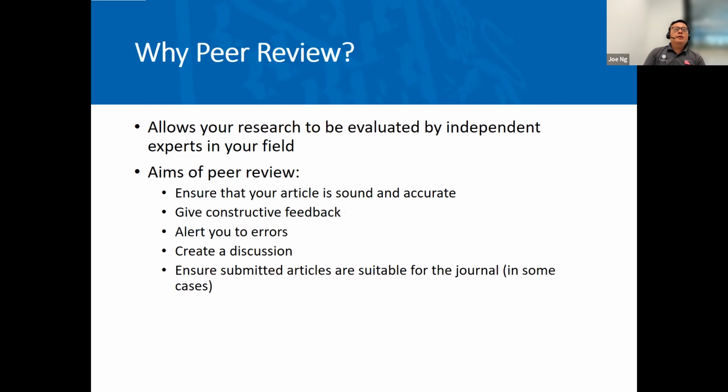So why is there a need to peer review journal articles? Why can't we just let the journal editors decide, and then they will go ahead to publish it? So the main reason is to allow the research to be evaluated independently by the experts who are familiar with what you've done. So to ensure the article is sound, accurate, give you some feedback, let you know if there are any errors that they spot, and also start a discussion, to see why you are doing research in this area. And to confirm that the argument or the theory they have made is acceptable among the scholarly community.